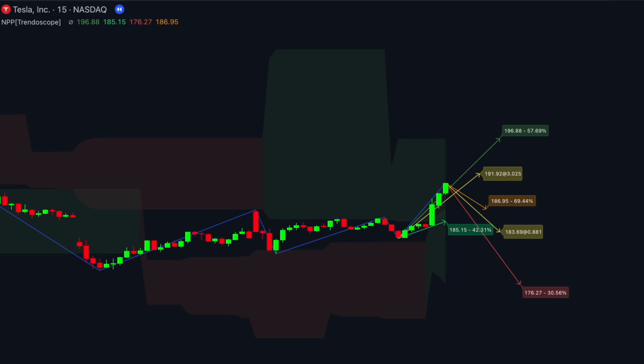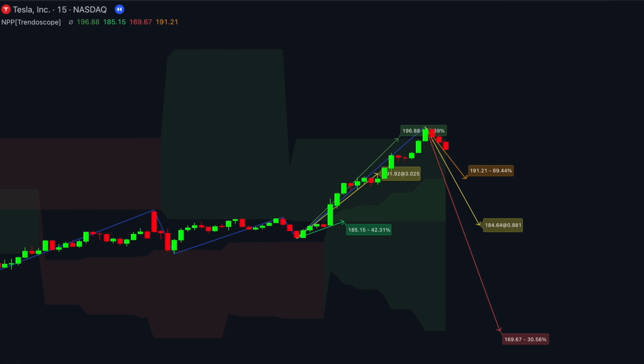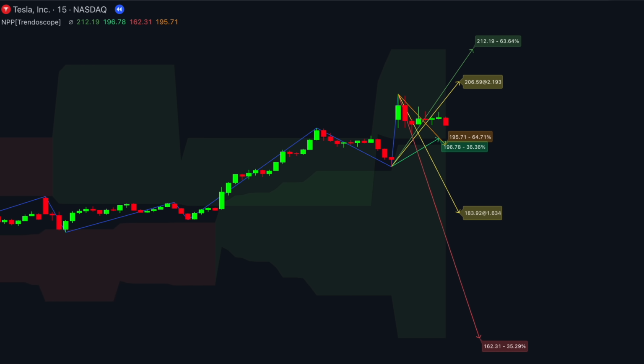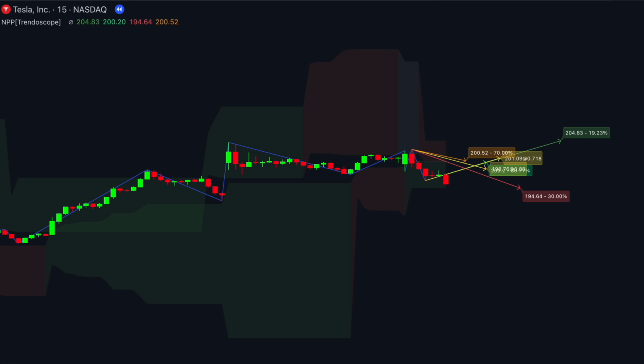Every pivot point has its probability percentage. The higher the percentage, the more likely the probability of it being reached. The red and green areas are the averages of higher highs, higher lows, lower highs, and lower lows. These zones can be used for detecting trend reversals.